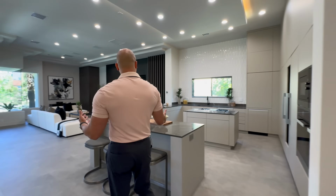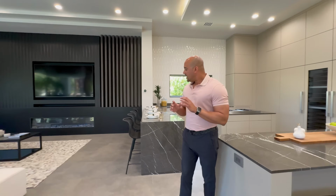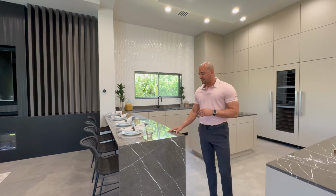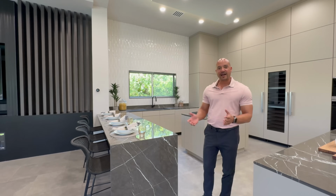Now, as we come into the kitchen, this was completely remodeled, walls were removed to create this more modern and open space. So let's first discuss the counter surface. So here we have a beautiful quartzite counter surface. Of course, you have to have your obligatory waterfall return. So of course we have that.